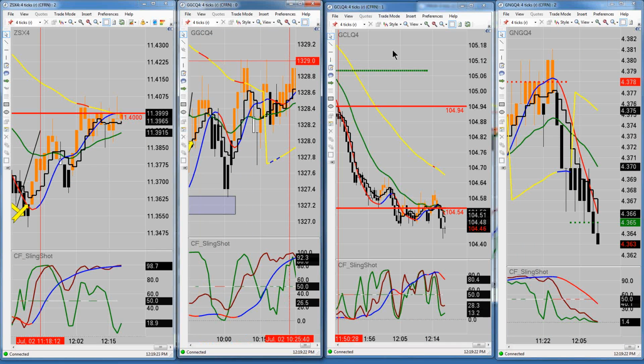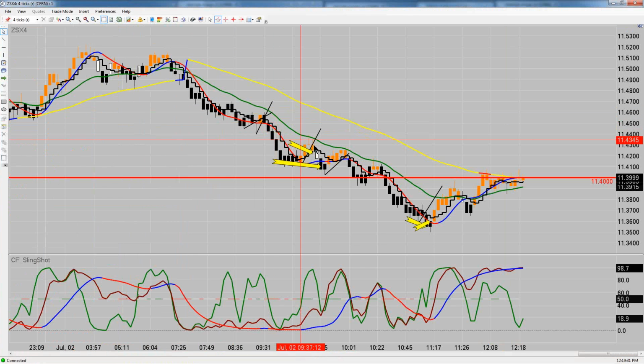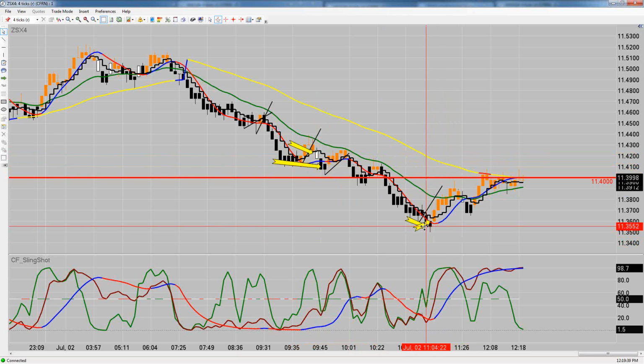All right, so I've done crude, the Russell, and gold, and now I'm going to do soybeans. On the soybeans, our first trade of the day was right here. We took a short trade and we had 5 ticks profit from that one. The next trade was over here, and I should have moved my stop to break even. I didn't, so when I saw that it was really having trouble right here, I took it off with a 1 tick loss.